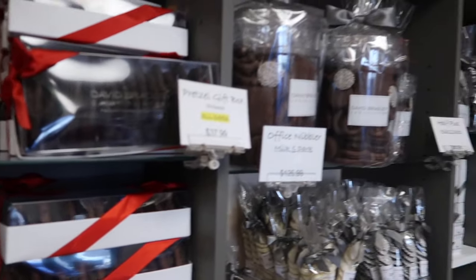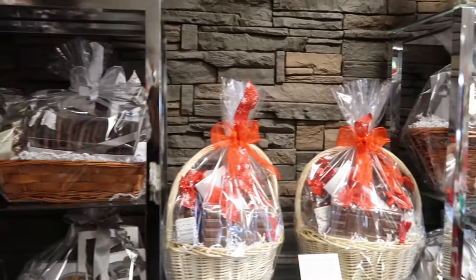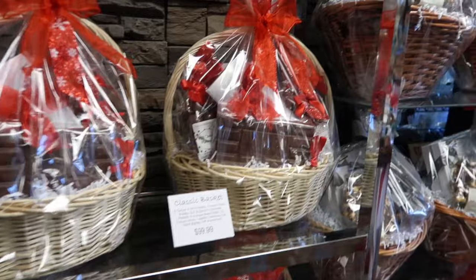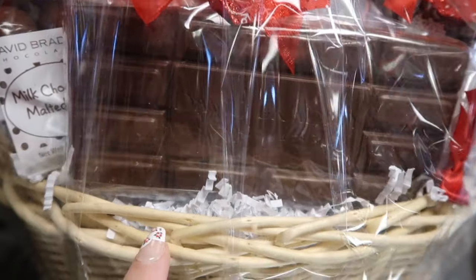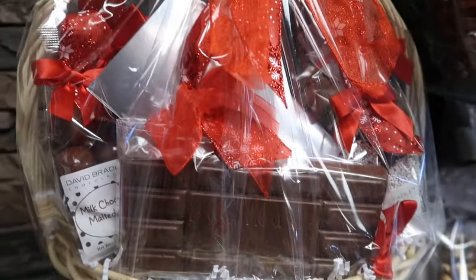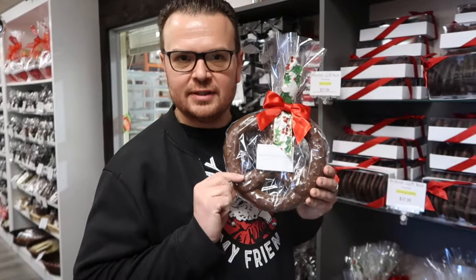And when you walk in, there's a lot of, I call these corporate baskets. I think they have one called corporate basket. Oh my God, look at this, babe. That's everything that's in it. Show me real quick. Look at that. That is a huge chocolate bar in there with all the other delicious things. That's a basket. Okay. You had this already last year. Aunt Sandy and Uncle Richie, who are watching this video, got me one of these last Christmas. Last Christmas, they got me this.